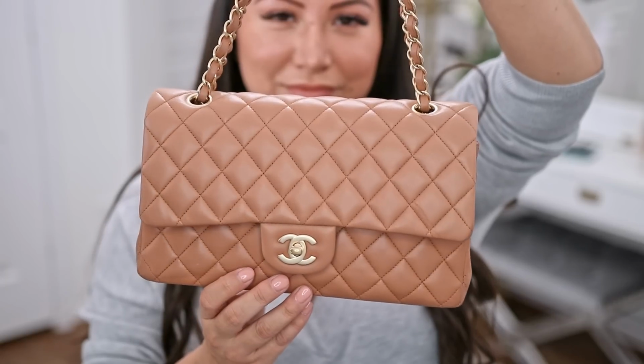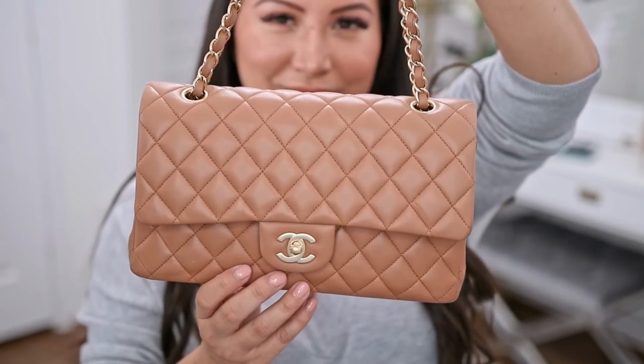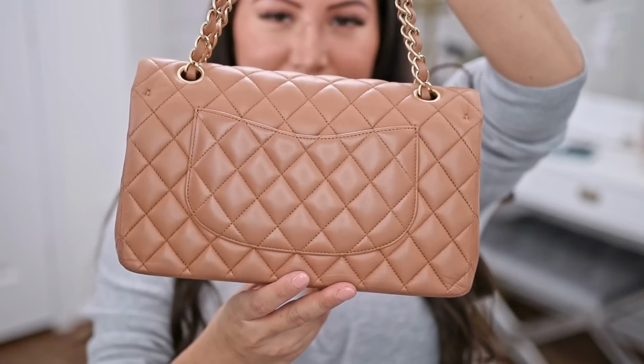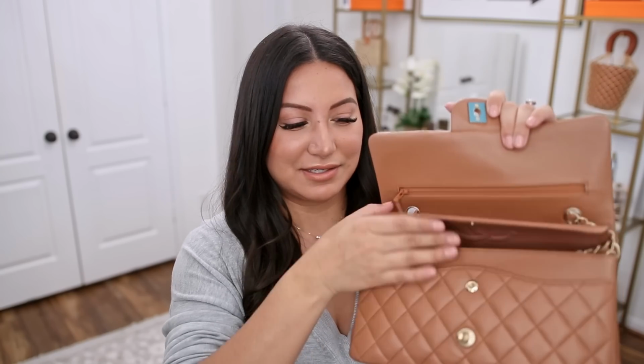Speaking of double flap, this is my only double flap. This is my medium. This is a lambskin in this beautiful caramel toffee color with a matte gold hardware. I love, love, love this bag. I also know this one's pretty special. I have considered selling this one because I just prefer caviar, but I just haven't yet. So I haven't decided if I'm going to. I just prefer caviar. But yes, it's the double flap.